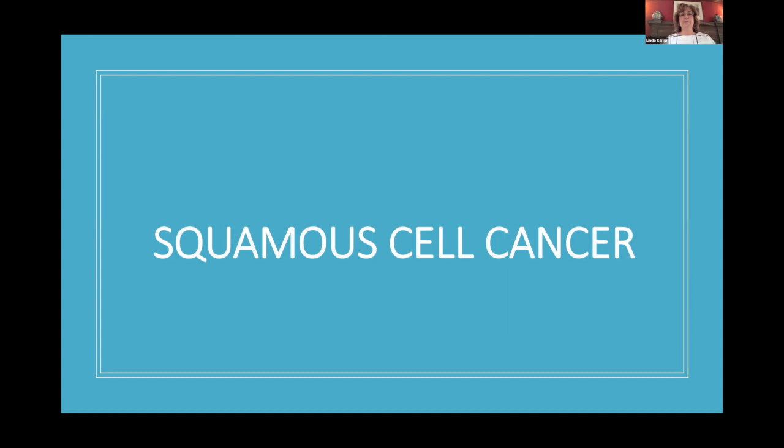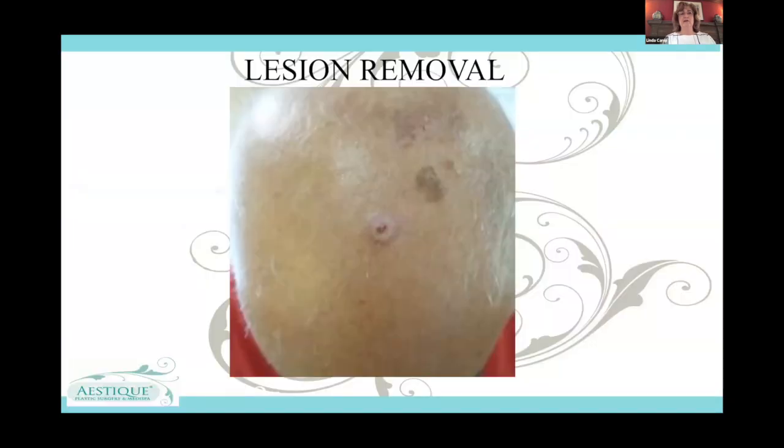I'd like to show you a patient of mine who recently had a squamous cell cancer on the scalp. You can tell he has very thin hair. He is very fair skinned, and this area is one that's often exposed to sun damage. He developed this rapid growing ulceration on the top of the scalp, and it was excised with a good margin of healthy tissue.